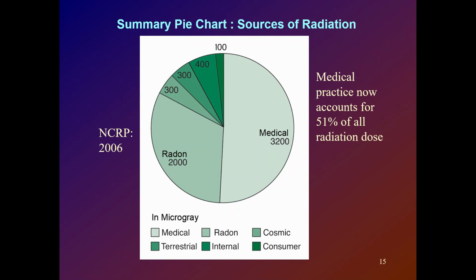And guess who has control of the medical radiation dose? It's the radiographers. So, as a radiographer, you have a responsibility to your patients to minimize the radiation dose that they receive, simply because you have the primary control on the radiation doses that your patients receive in a year. You control the medical radiation dose, which is half of all the radiation people receive.